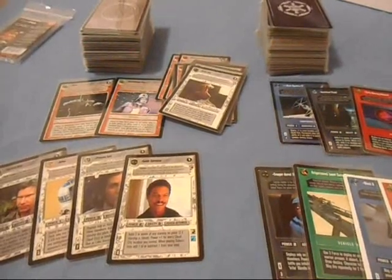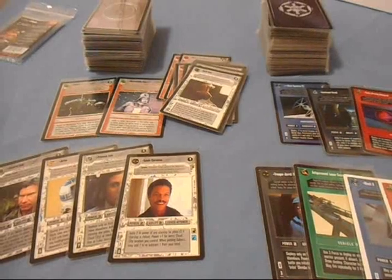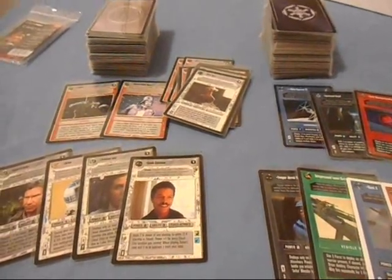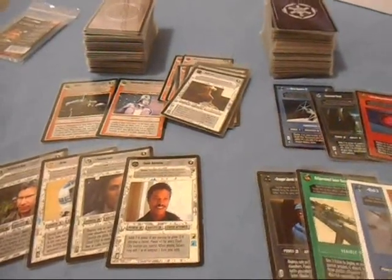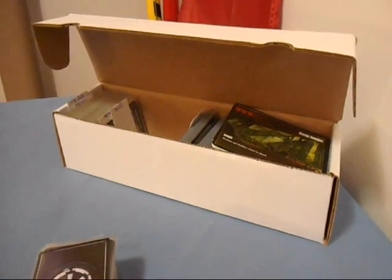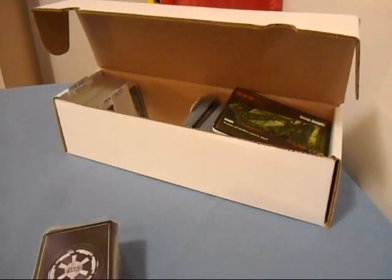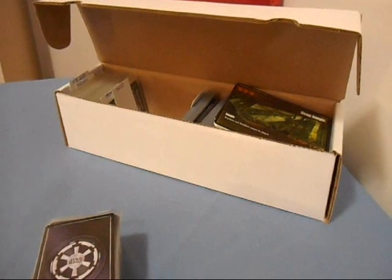I have a ton of Star Wars CCG cards out on this table. You might have seen in a previous video that I've kept a handful of Star Wars CCG promo cards over the years, and I did have a previous collection that maybe filled three-quarters of a box this size that I gave away to a friend at the time. He was a hardcore Star Wars guy, and he had given me some comic books and some other things, so I gave him my Star Wars CCG collection.